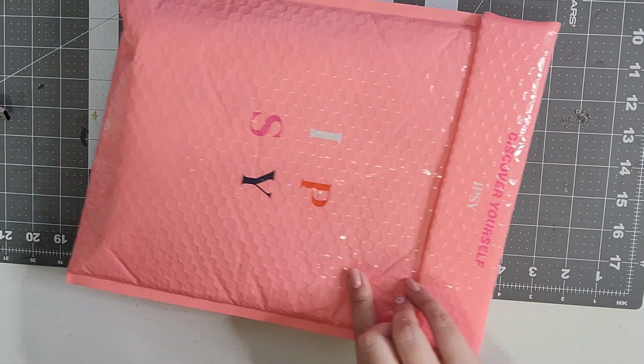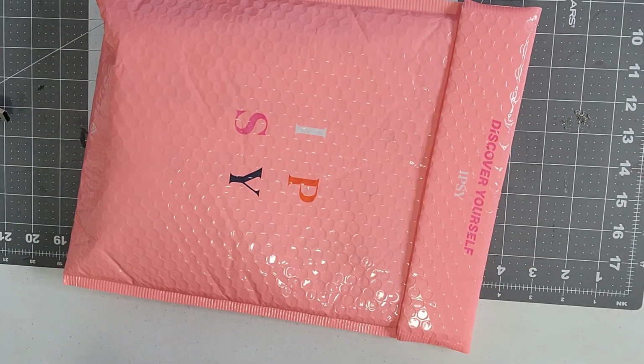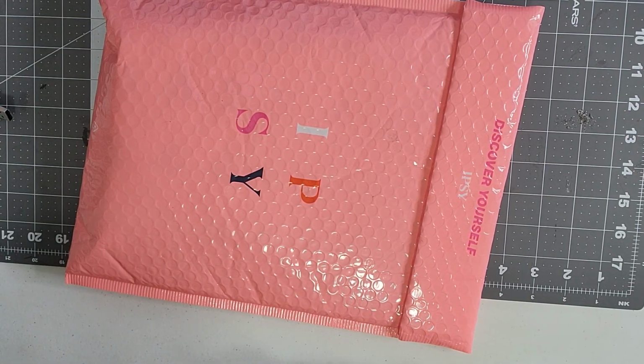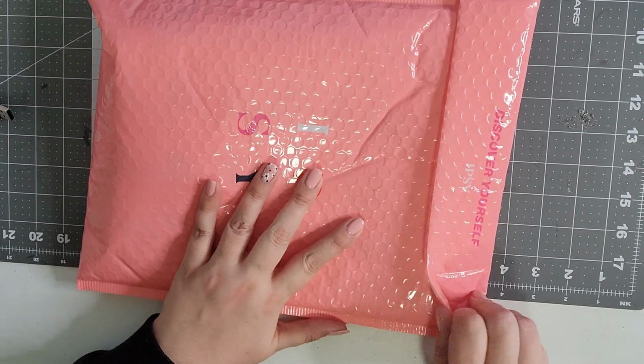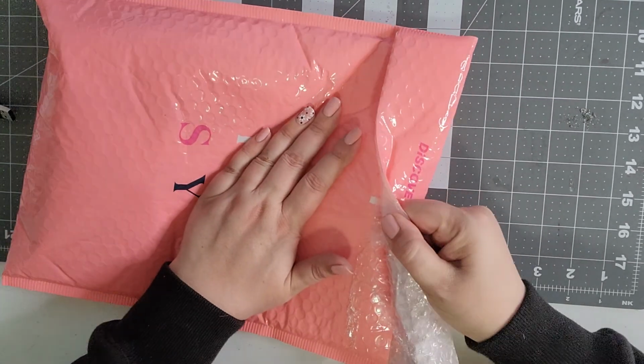It's Ipsy time. This is my last Ipsy package for my subscription. I canceled it, trying to save money because we are retiring in a few months. So let's go ahead and open this baby up.